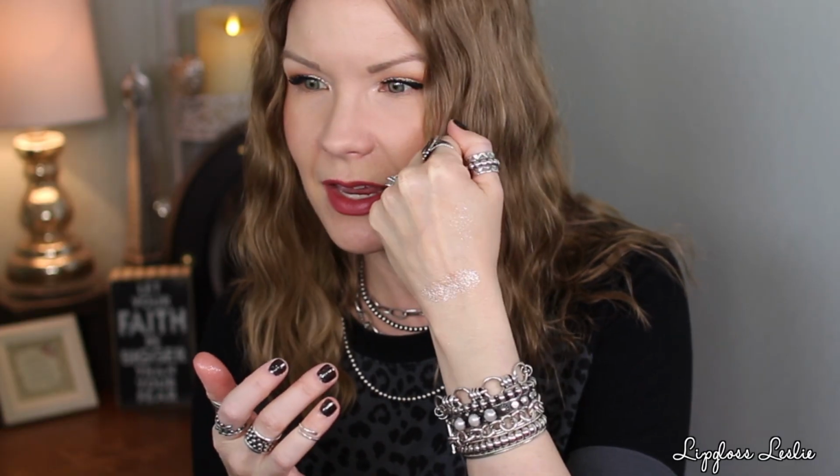You can apply it with a setting spray and get more of that look, or you can just kind of lightly dust it on. That wasn't lightly. Let's go over here. Kind of lightly dust it on, and then you just get a little bit of light catching shimmer, but then there's different levels of it. Isn't it beautiful? Oh my goodness, it's so light catching, so gorgeous.